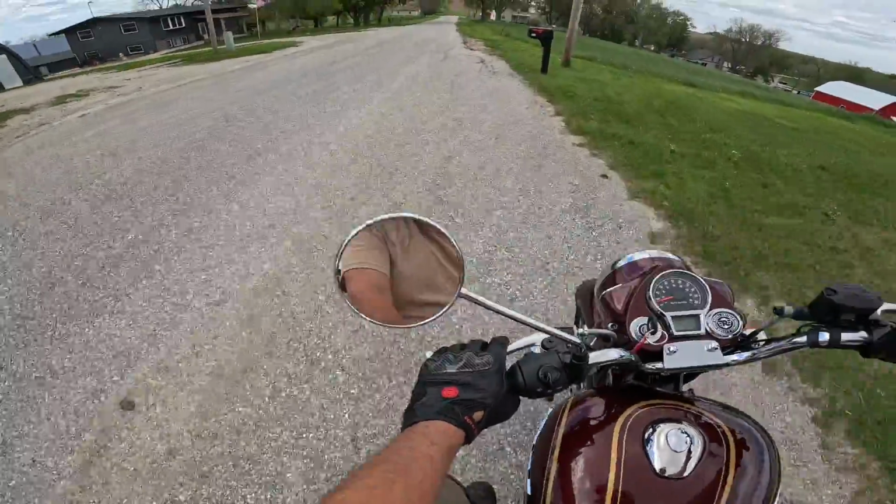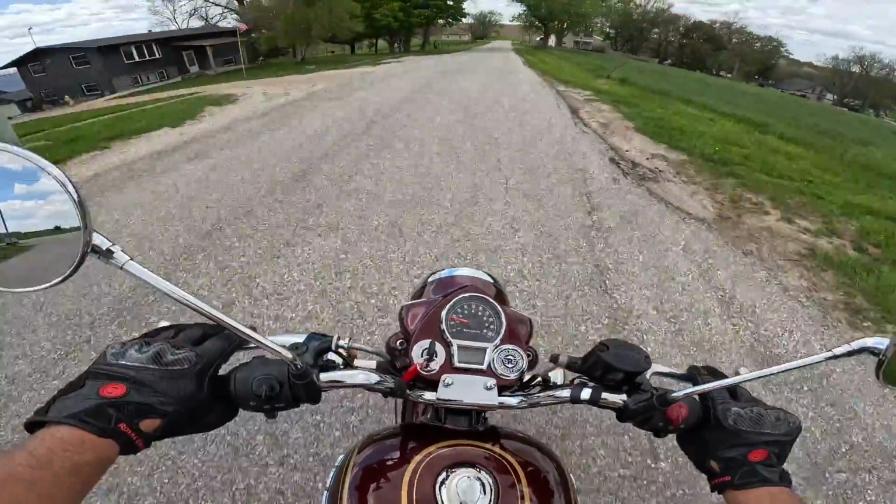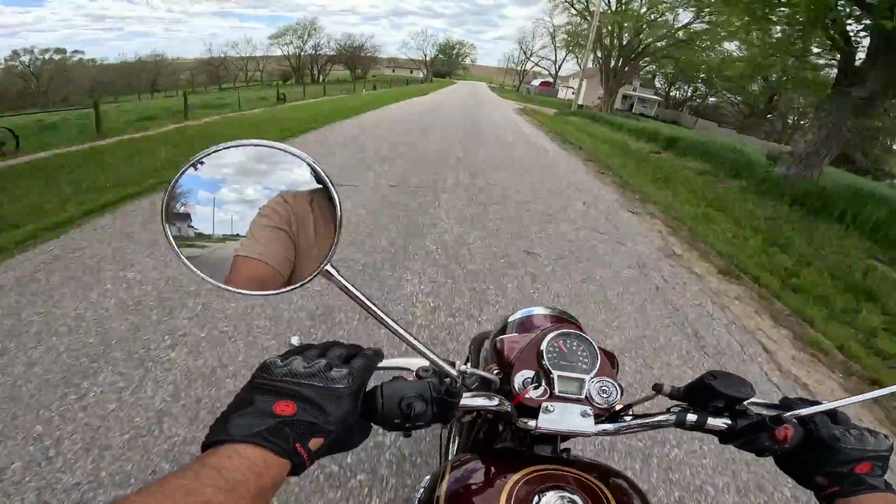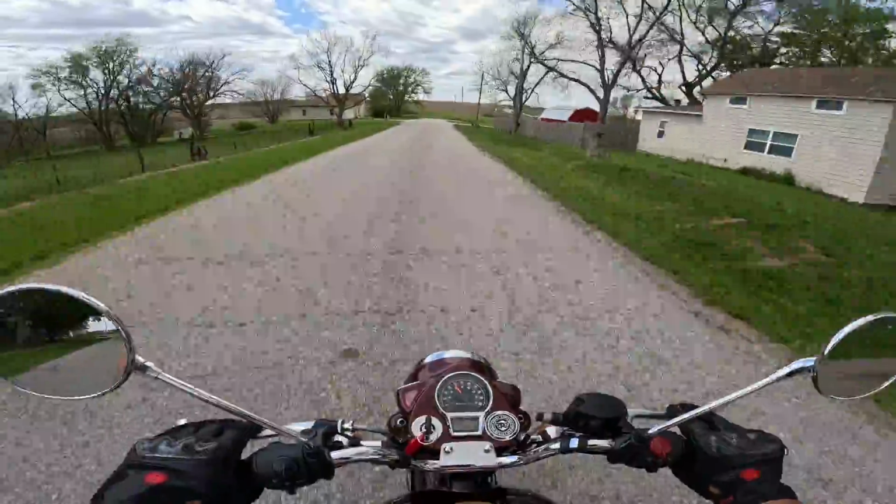Look at all this gravel right here. Bike turns on a dime, gives you 2 nickels change. Very good machine. I already talked about the brakes. 300mm disc on the front.